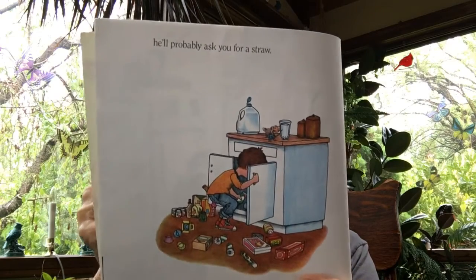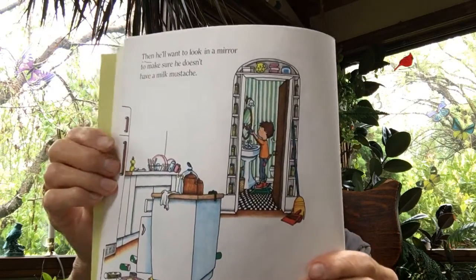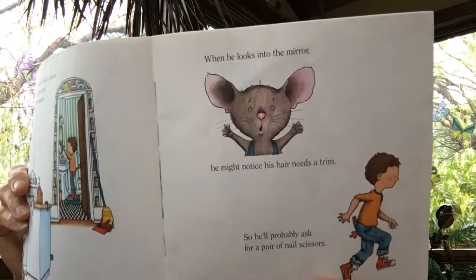He's going to ask for a glass of milk. When you give him the milk, he's going to ask for a straw. When he's finished, he'll ask for a napkin. Then he'll want to look in a mirror to make sure he doesn't have a milk mustache. When he looks into the mirror, he might notice his hair needs a trim. So he'll probably ask for a pair of nail scissors.